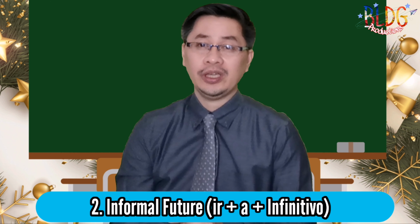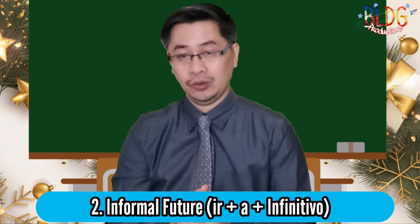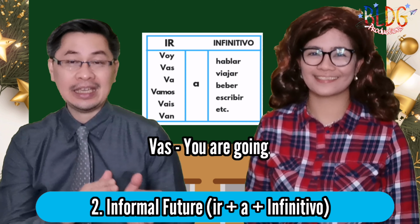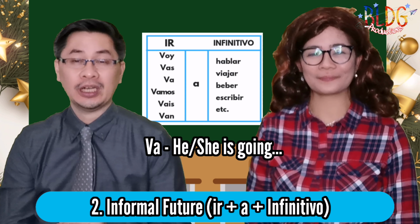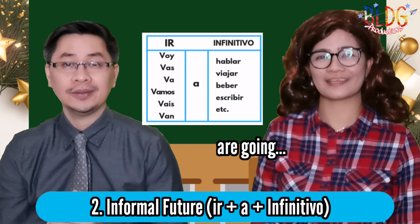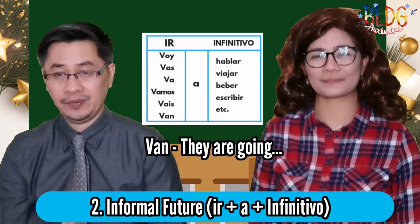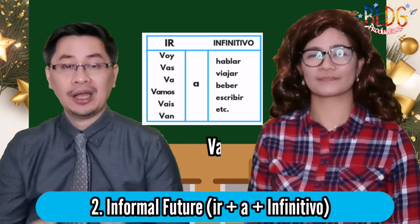Now, how are we going to conjugate the informal future? The verb that we are going to use is the verb ir, which means to go. For example, the first person, I am going: voy. You are going, second person: vas. Third person, he or she or it is going: va. First person plural, we are going: vamos. Second person plural, you are going: vais. And the third person plural, they are going: van. So we are going to use these conjugated verbs of ir: voy, vas, va, vamos, vais, and van.